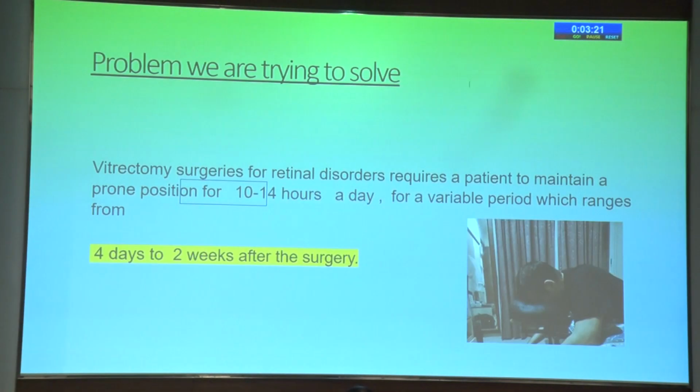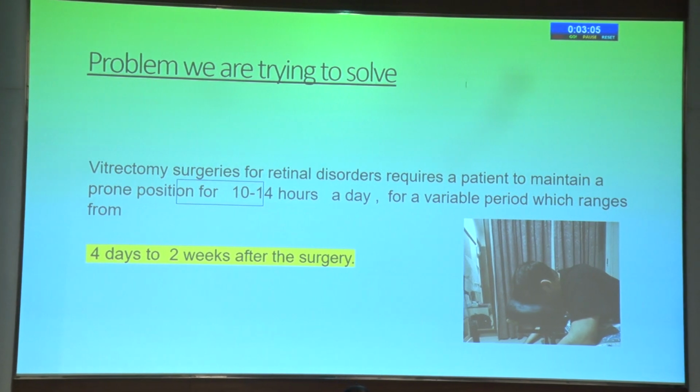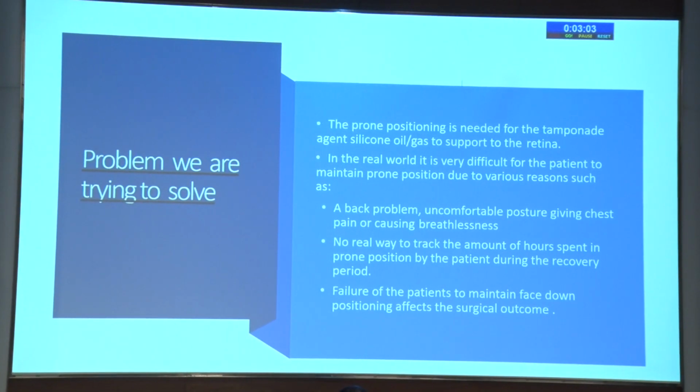So this is to give a rough idea. The problem we are trying to solve is that vitrectomy surgeries usually require, in certain cases, for patients to maintain a face down position for a period of 10 to 12 hours a day after the surgery, and the duration varies from 4 days to about 2 weeks. The prone positioning is needed for the tamponade agent, either silicone oil or gas, to support the retina.